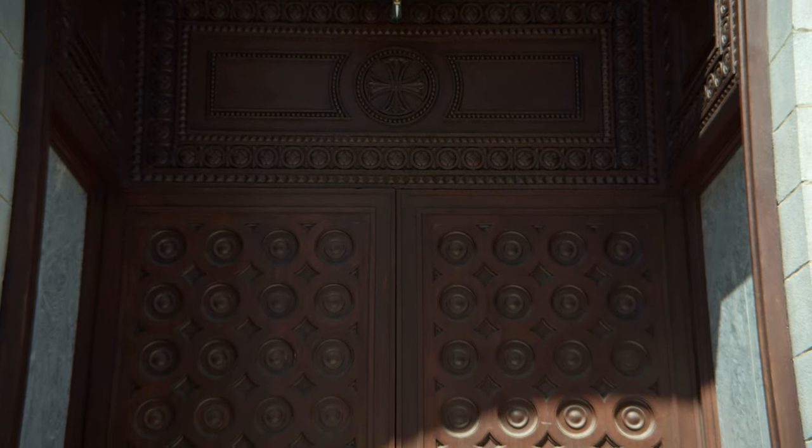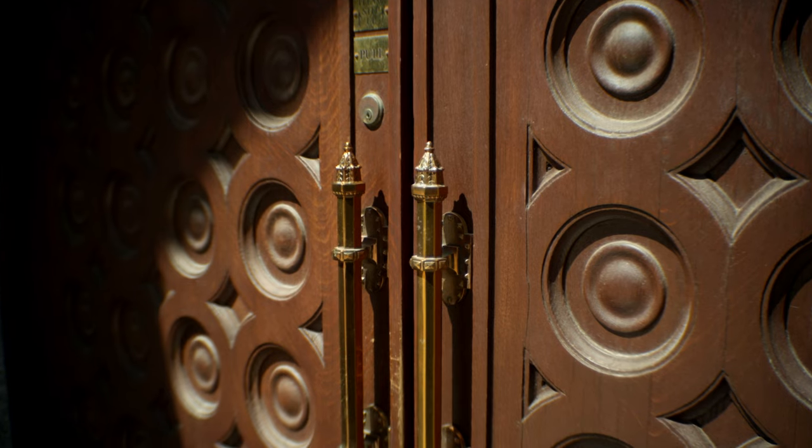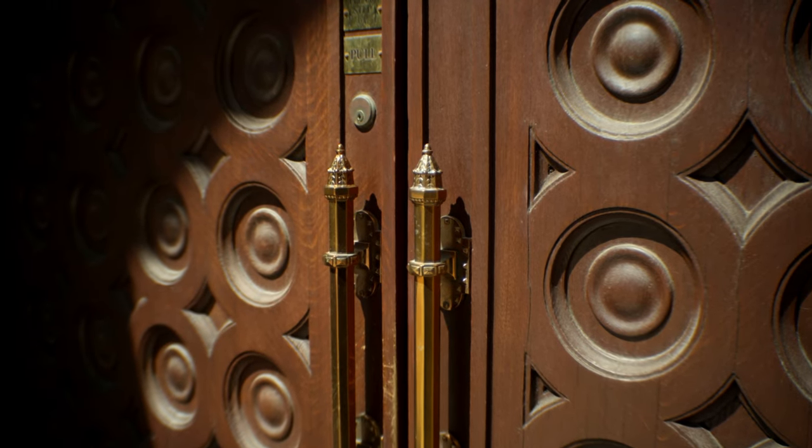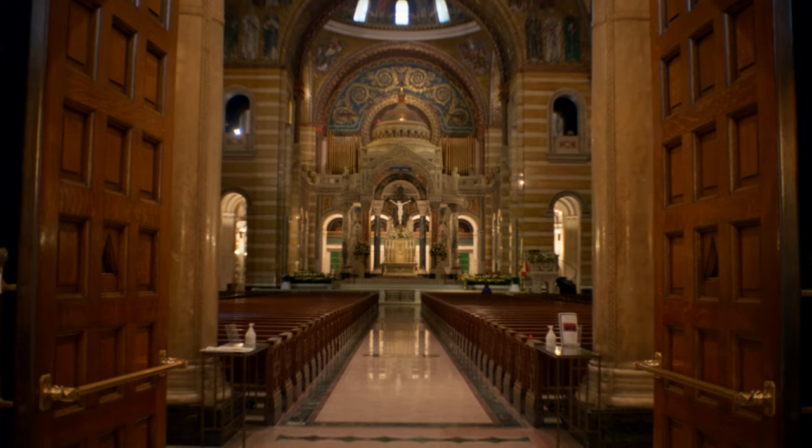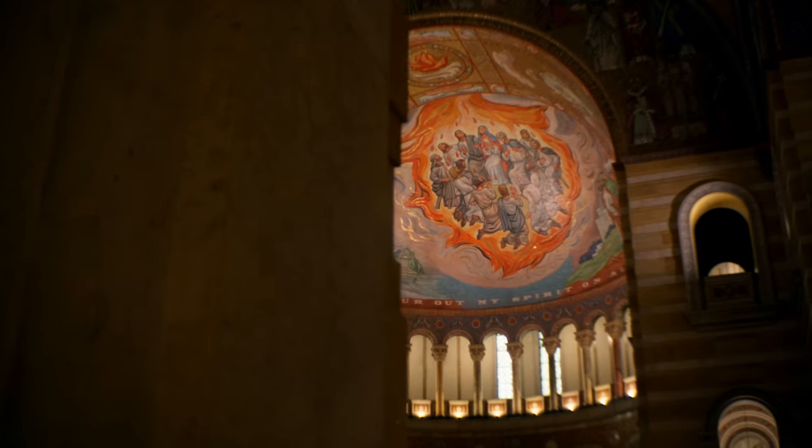As soon as you walk through the ridiculously tall and giant, but oddly easy to open doors, you are greeted with beautiful, mostly gold mosaics. And frankly, it's the mosaics that are the most special thing about this place.